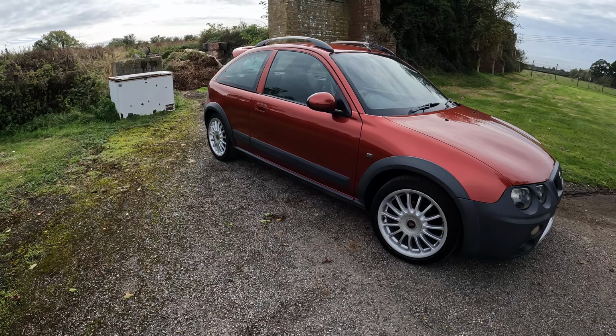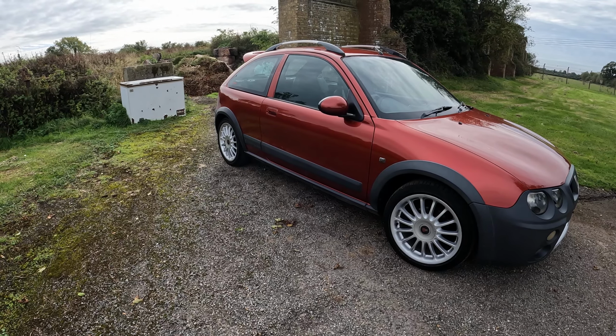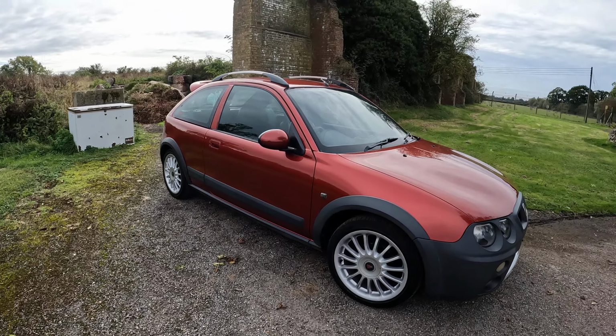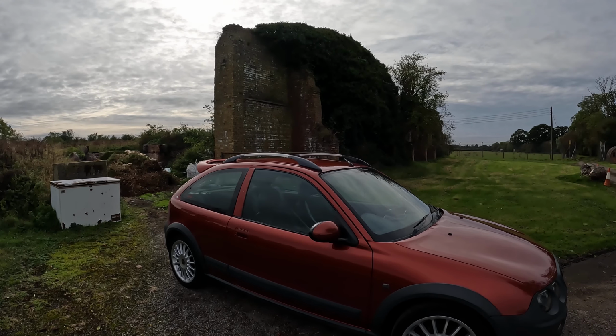So people often worry with Streetwise what these trim panels have behind them, but this car's solid. There's an absolute list of things that have been done. So we'll have a little look under the bonnet and I'll tell you what Austin's done to this car since he bought it.